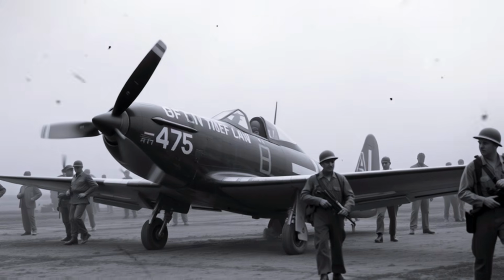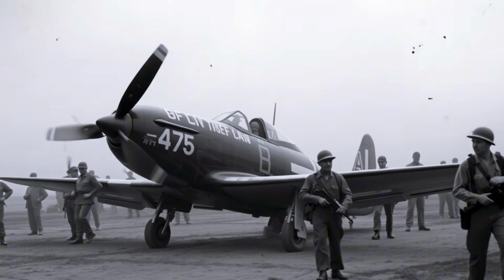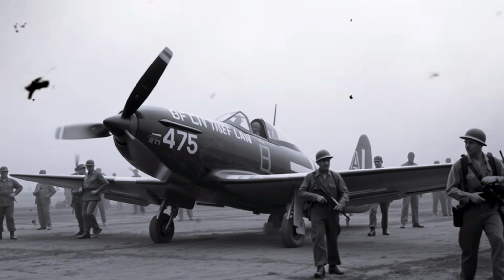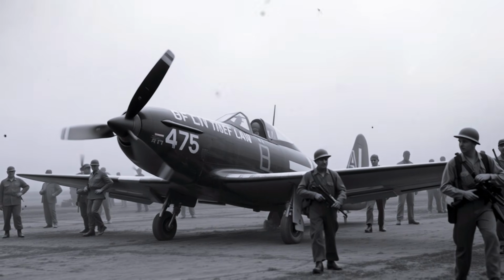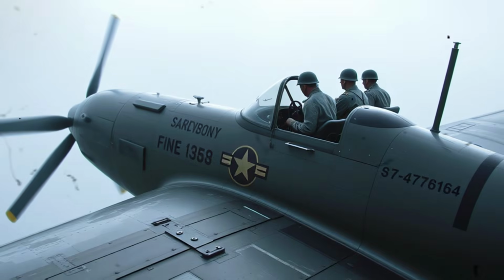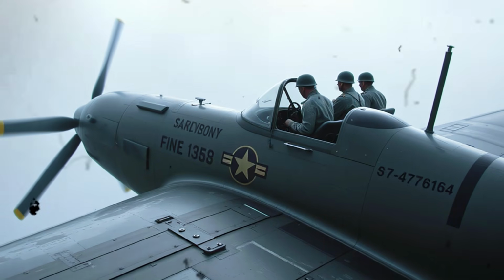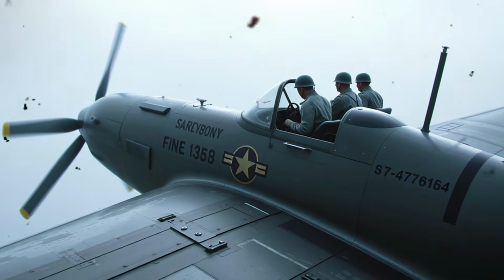Total built, 12,586 Corsairs. Goodyear output, 4,006. Brewster output, 735. Unit cost, $23,000 by 1945, down from $51,000. Peak output, 24 per day. These figures told a story not only of combat, but of industrial will. Without these factories, Boyington's Black Sheep and Walsh's Medal of Honor missions would never have taken flight.